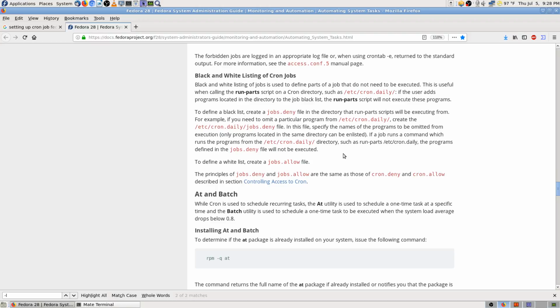Not within the same script. Let's say you have a folder with a bunch of scripts in it, and you want just some scripts to run and others not. This would allow and deny those scripts in that folder. That's what I think it's talking about. And maybe these scripts have to be, I think you have to put them in a certain folder too.